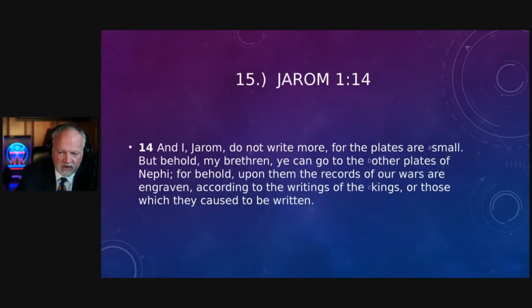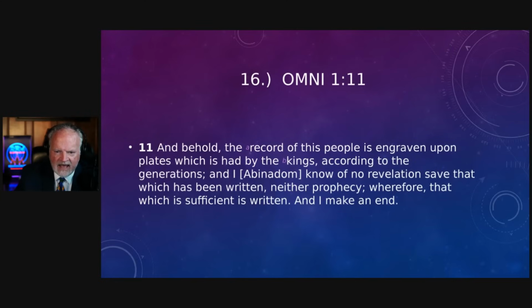do not write more, for the plates are small. But behold, my brethren, ye can go to the other plates of Nephi. Yes, we get it. For behold, upon them the records of our wars are engraven, according to the writings of the kings. Okay, that's the writing of the kings, kingly line through Nephi, or those which they caused to be written. Okay, maybe they've got scribes. That's example 15.